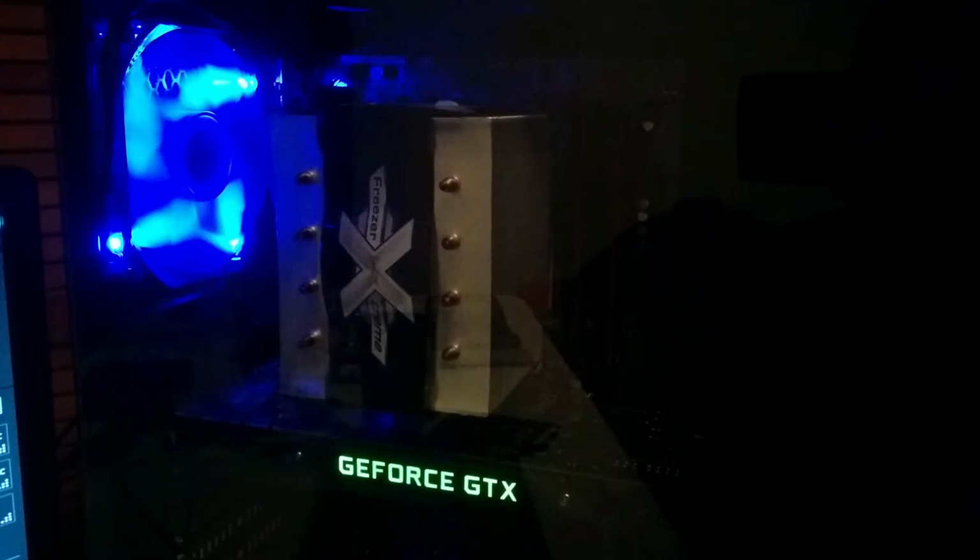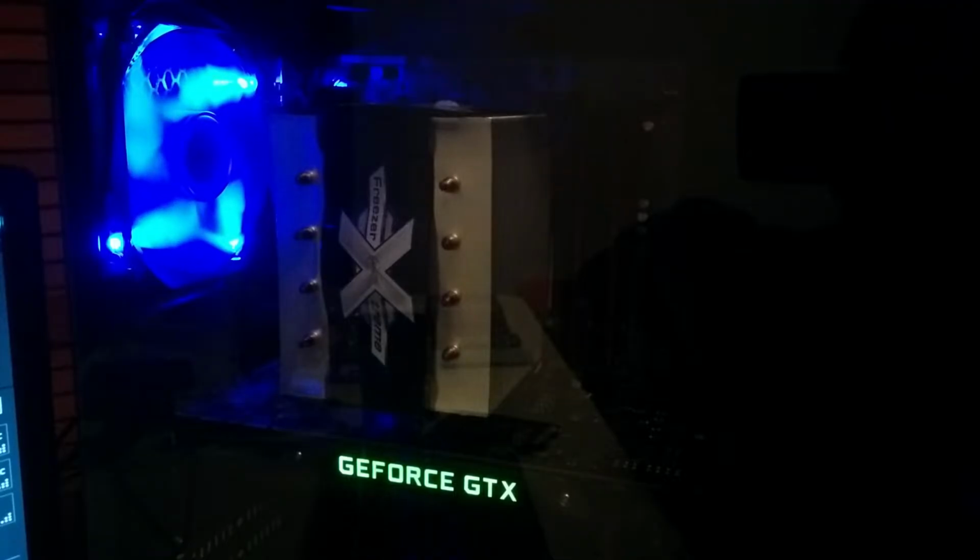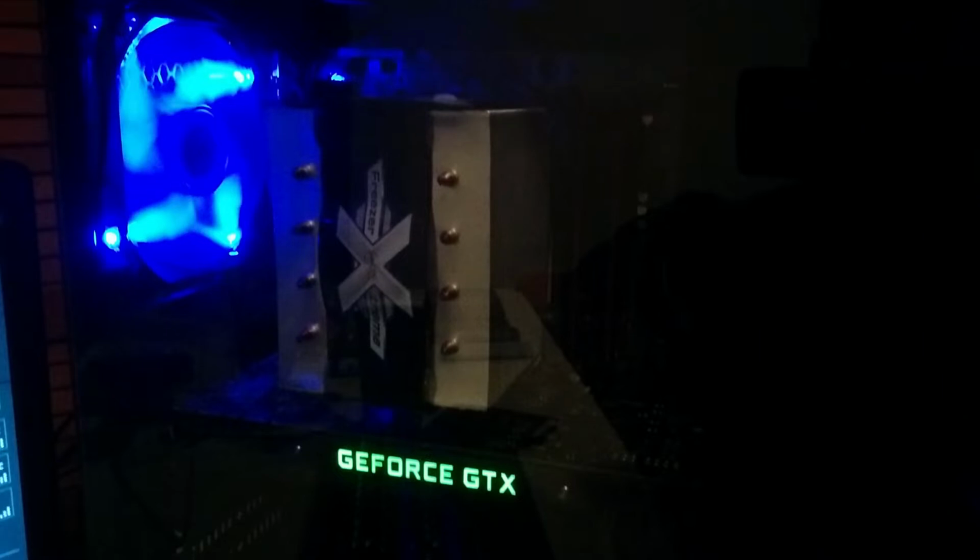Next up is the case. For $40 to $50, the Deepcool Matrix 55 has ample space for all of our components. Real front and side glass panels, RGB, USB 3, and a bottom-mounted power supply. Now, as great as all of this sounds, this case has 0 fans, meaning you should buy some fans to keep air flowing. There are other slight inconveniences that I will cover in my review of the case, but overall, other than needing fans, very nice case.